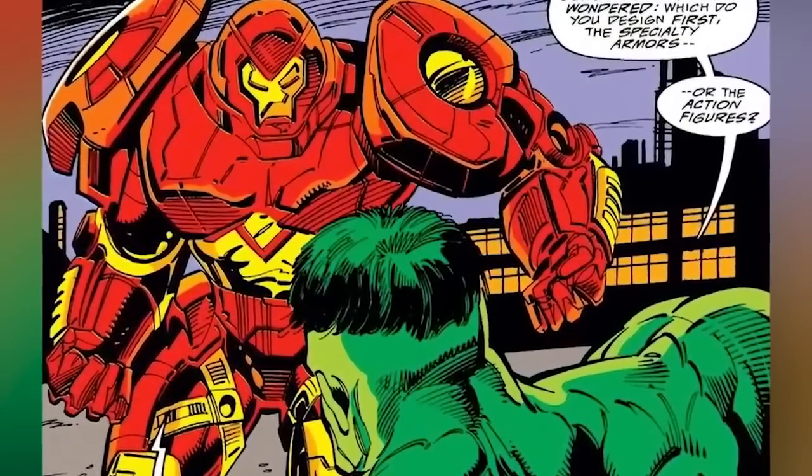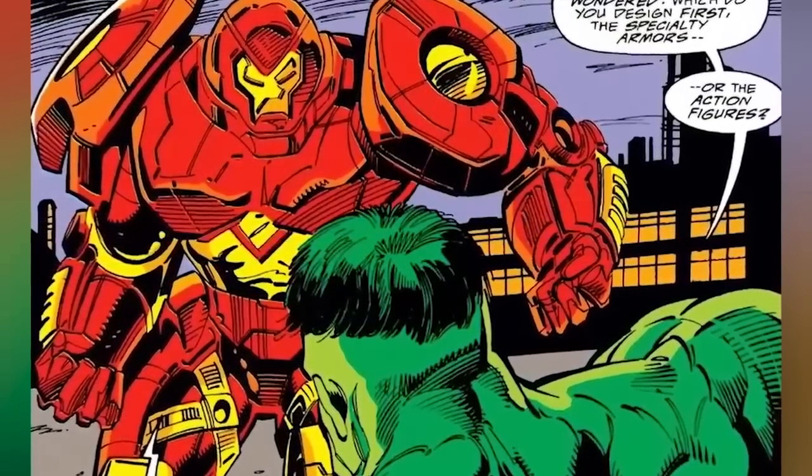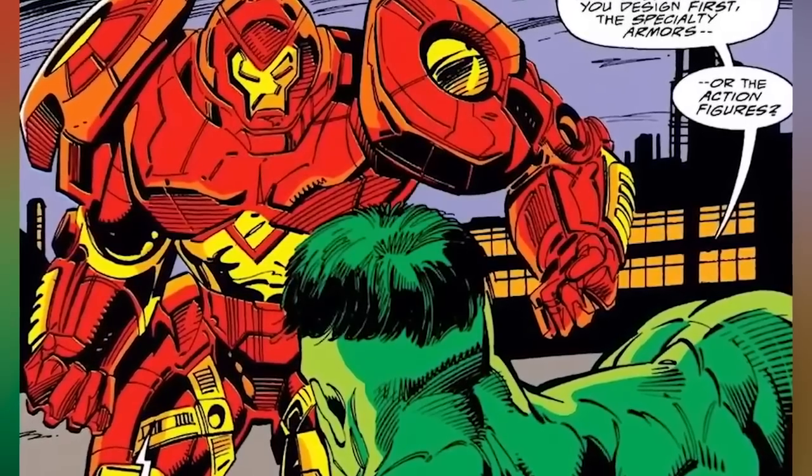Although the modular armor appeared in Iron Man number 300, the Hulkbuster armor didn't appear until a few issues later in Iron Man number 304. But, I mean, we're all pretty familiar with this one, I assume, since it has already appeared on the big screen in Avengers: Age of Ultron. So, let's move on to some stronger and maybe lesser known armors.